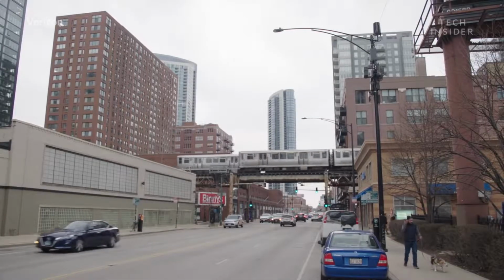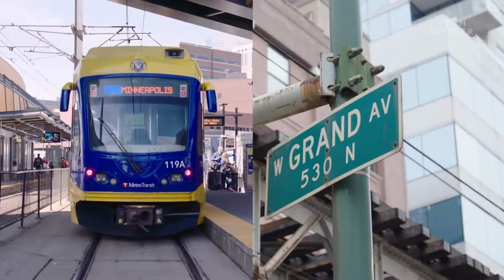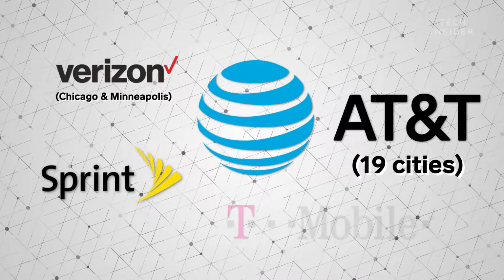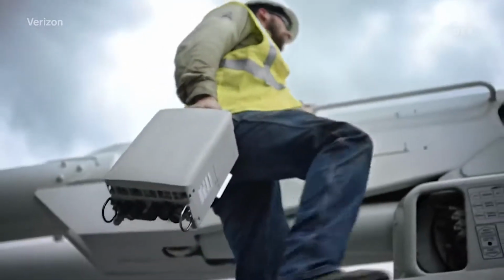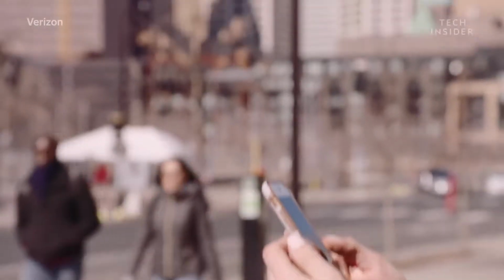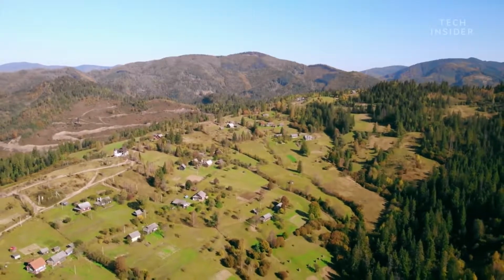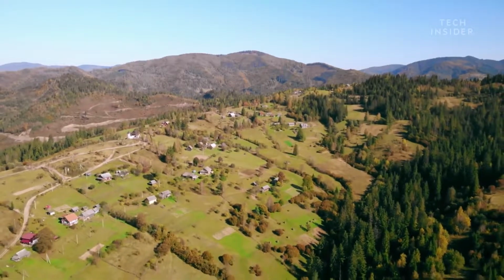Despite all that, Verizon already rolled out the beginnings of its 5G network to parts of Chicago and Minneapolis. AT&T currently has about 19 cities with 5G capabilities. And Sprint and T-Mobile say they'll be releasing their 5G networks sometime in 2019. So while 5G is being rolled out, it is very slow and in limited areas. And non-city and rural areas will be more difficult to cover since 5G has such a short range.